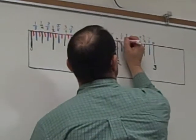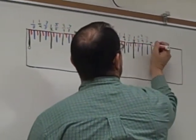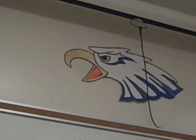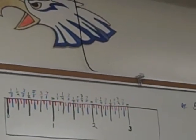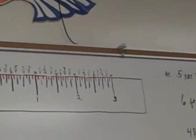Yes, EA? Why on the ruler are they all the same size except for the half and the inches? Look, they're all the same size. That's, there's no meters. We're on this side. Oopsie, oopsie, oopsie. That's all right, girlfriend, we still love you anyway. Alright.